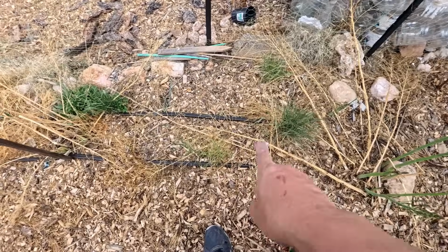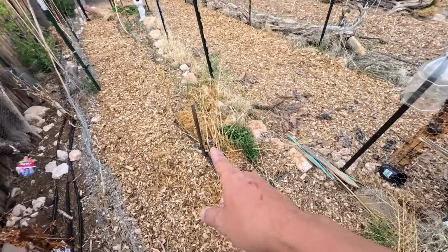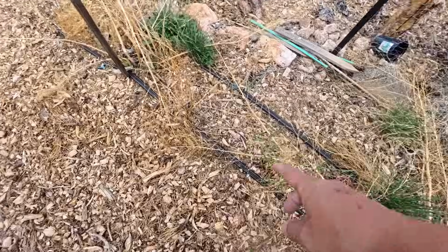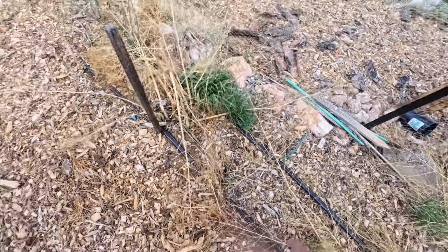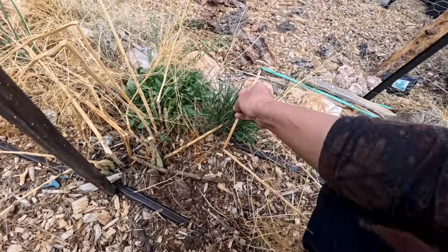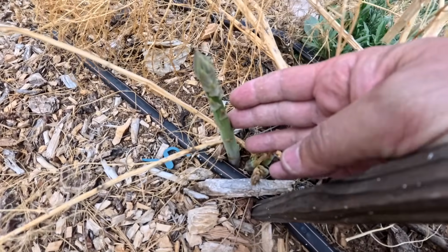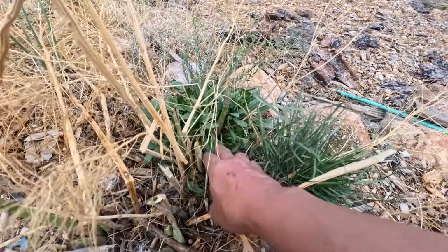I had another old patch here, and I broke it up so that way I could divide it and add it further on, because I want this all to be asparagus here. But you can see some of it coming up. There's a little baby one there. These aren't as old, so it might take longer. Oh, this is another old patch here. I think this is what I got it from. So, need to cut all this back. Oh, look at that asparagus. That looks really good right there. And this one here, oh, there's a little asparagus growing in it.